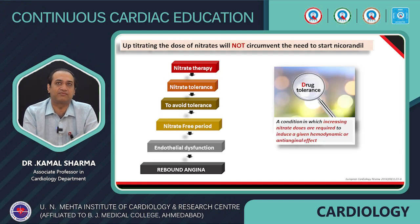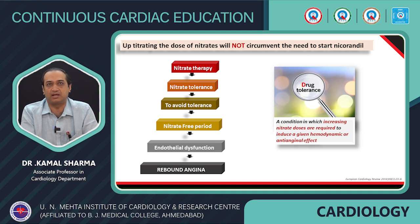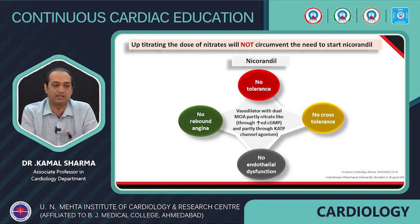Nitrate titration versus nicorandil, as we know, is much easier with nicorandil compared to nitrates. Nitrates will not circumvent the need to start nicorandil. If the patient is on nitrate tolerance, or to avoid tolerance, a nitrate-free interval is required. Hence, there may be rebound angina. But this is not the case with nicorandil. It does not have any tolerance, no cross tolerance, no endothelial dysfunction, and no rebound angina.